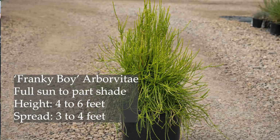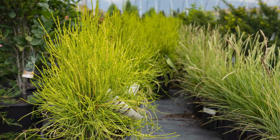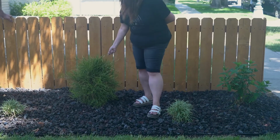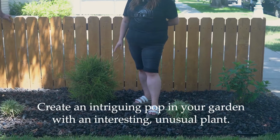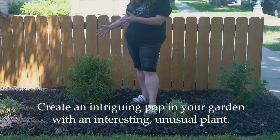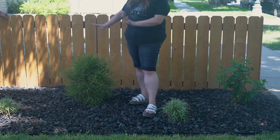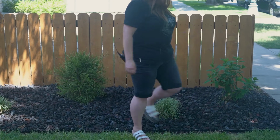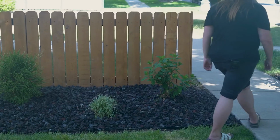This is Franky Boy, and he, my word, whimsy. He's so whimsical. He's just got the funnest texture. Throwing little pops of interesting plants like this makes a design more unique and individual. That's where it's at. Yep, and then you've got a little hydrangea on the end. It should get some afternoon sun. Yep, and that'll work out really well.